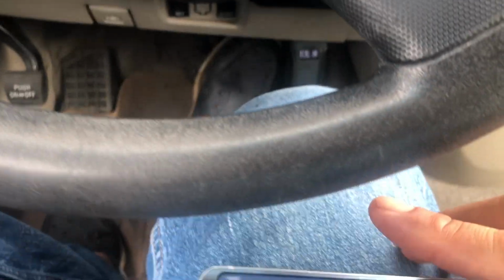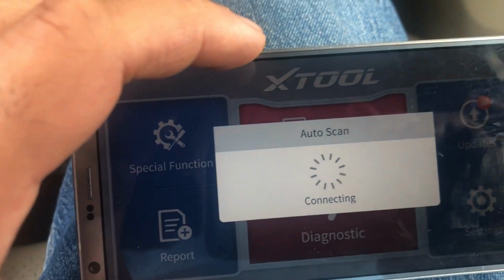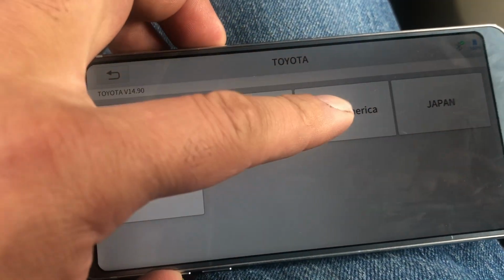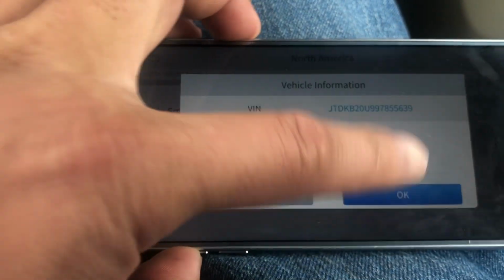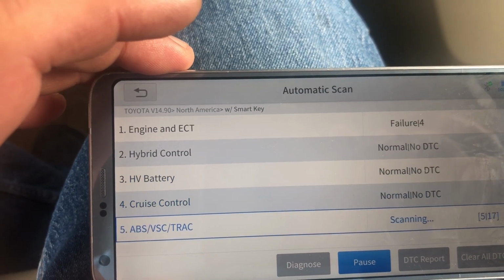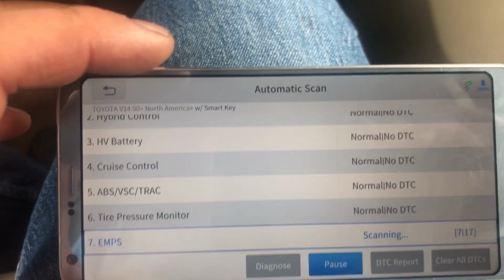Gonna do an auto scan. Toyota, or America. Smart key. Automatic scan. So there are 4 failures. Oh, there were 3 last time.